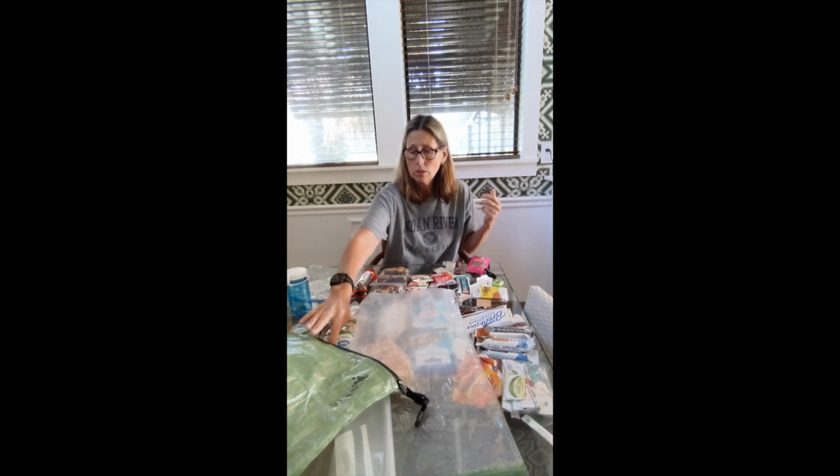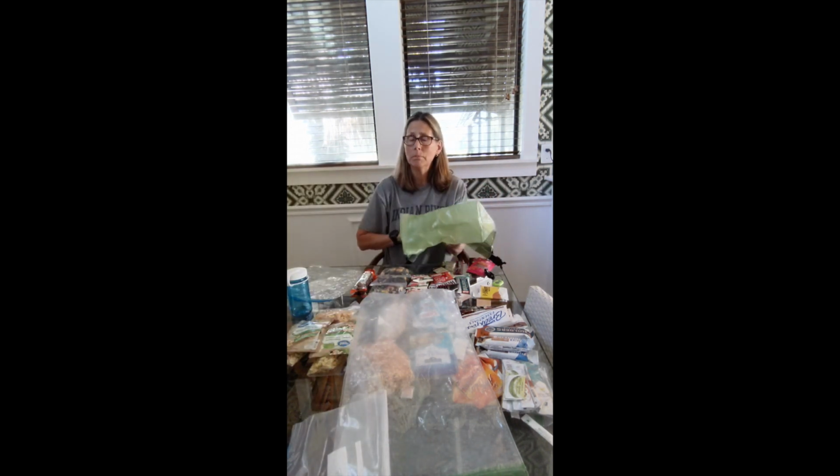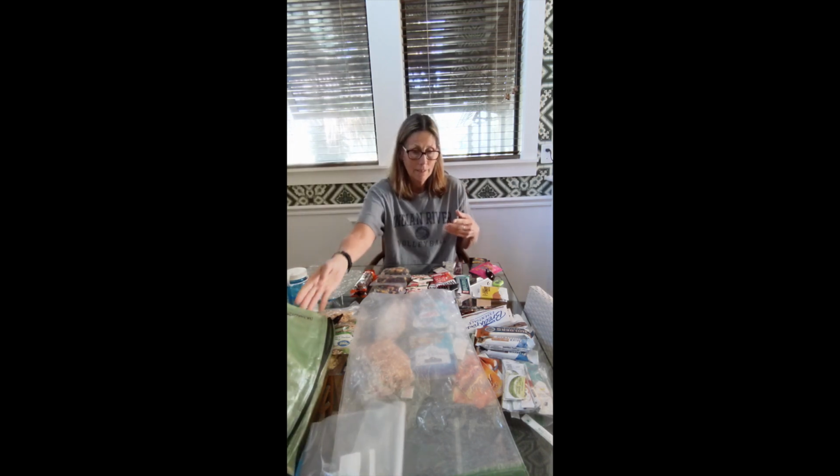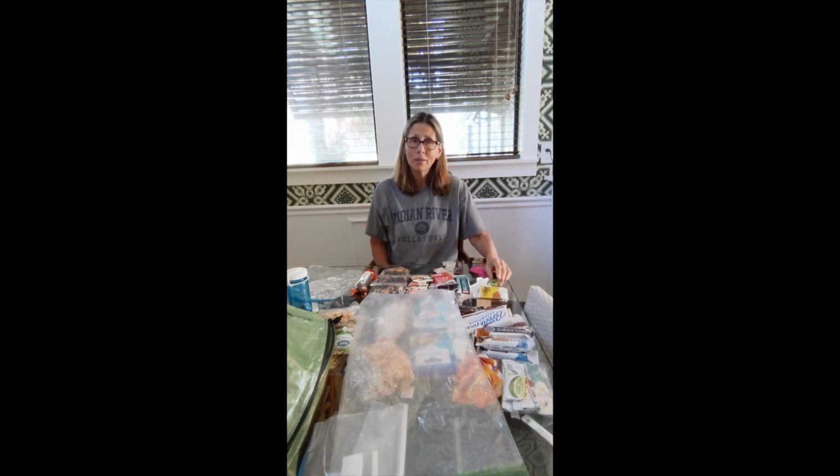So I'll also put, I have some reflective tape and I like putting a couple pieces of it on the bottom of my bag that I hang so that it's easy to see at night and it distinguishes mine a little bit from somebody else's. So there you go. I'll show you it when it's all packed up.